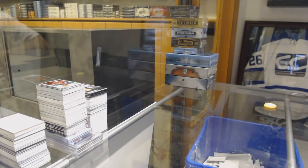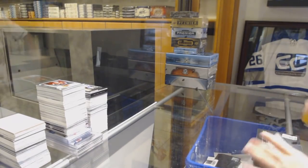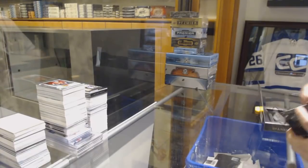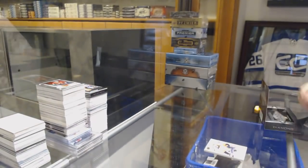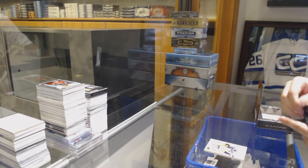Relics. Wow, so there can't be that many of them to be golden if there's 130,000. I'm trying to do the math. How many boxes is that? For the Nashville Predators, 149, Ryan Johansen. The book signing Canes fan was amazing. That was huge for us. Cannot complain at all.